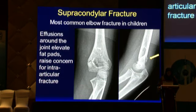Supracondylar fracture is the most common elbow fracture in children. Again, you have effusions around the joint, elevating fat pads. You have your anterior and posterior fat pad, and that raises concern for intra-articular fracture. You can see in this case that the fracture line is well seen, traversing all the way across the supracondylar region. In this case, there's no displacement. In our institution, they will cast these or pin them. If they're displaced, they definitely reduce them and pin them with cross K-wire fixation.